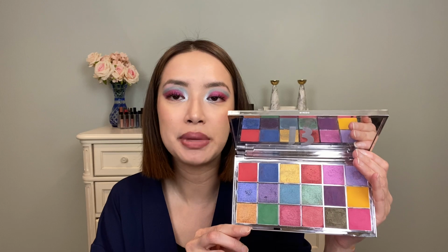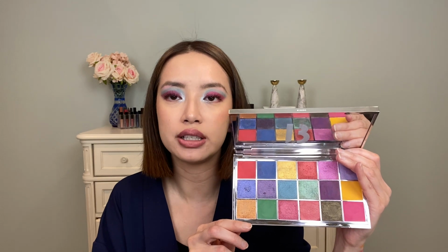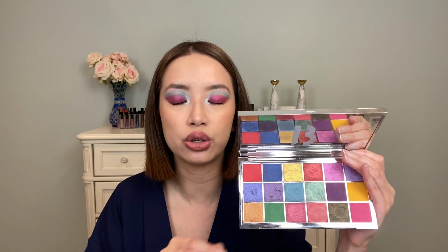And with this palette, there are matte shades, metallics, and ones that have a glittery finish. The metallics, just like those in Natasha Denona's palettes, you can use them wet as well, and it will amplify the effect. Any metallic shade here, if you apply it with a finger, will also be more intense than with the brush alone.